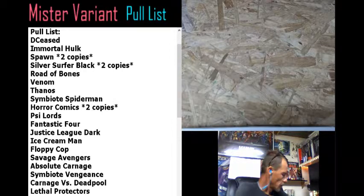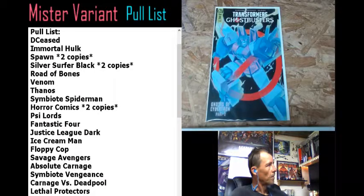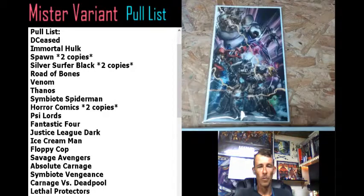Next is one of my favorite things on my pull list right now, Transformers Ghostbusters. I'm going to show off another Clayton Crane beauty. I love Ghostbusters comic books. I love Ghostbusters in general. I just love everything about it. It's one of the things that was big when I was a kid. And Transformers, love them both.